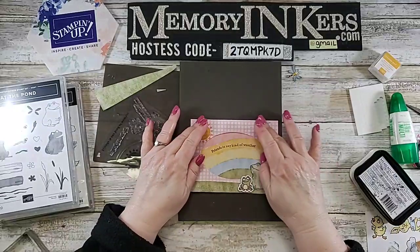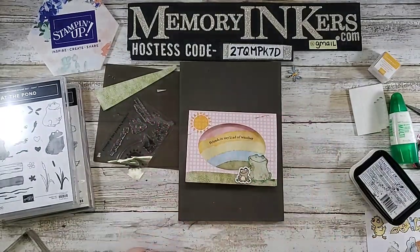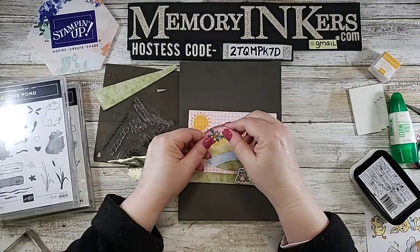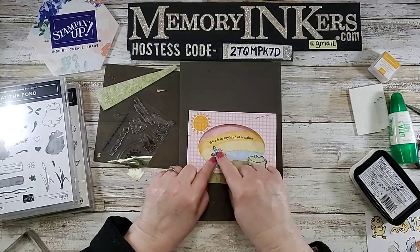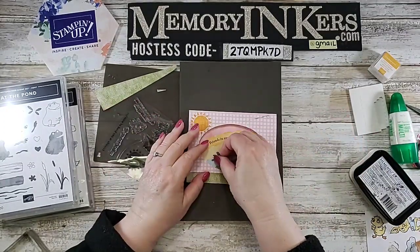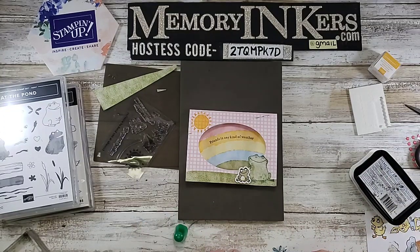Look, I did that again. Oh my gosh, I'm going to have to do some serious repair on this card. So we'll just ignore that for now, right? And then I'm going to take my little guy, and I am going to put him right there, on there, because it's just cute. Because why would you not? Because he's cute. I'm not going to pop him up.